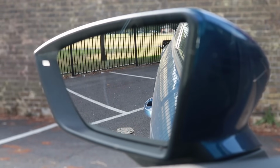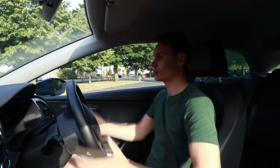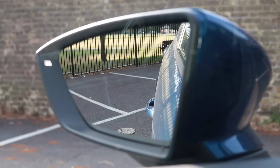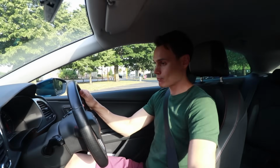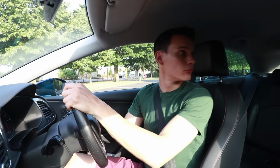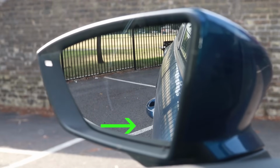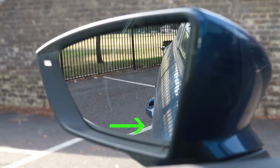Now the next step is to straighten your wheels and get close to the bay. And a good way to judge that you're close to the bay, just putting it in reverse to go back, is that the line at the front of the bay will be right at the bottom of the car, like it is now.